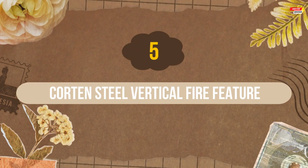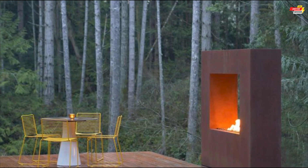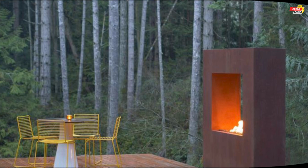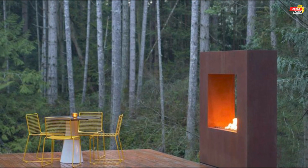Five, Corten steel vertical fire feature. For a striking contemporary statement, a vertical Corten steel fire feature is an excellent choice. These units are often tall and slender, creating a dramatic visual element and a beautiful, rustic modern aesthetic as the steel weathers.